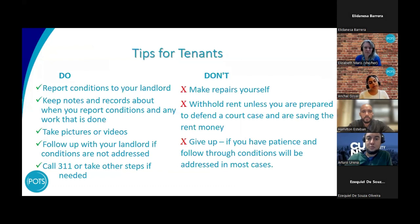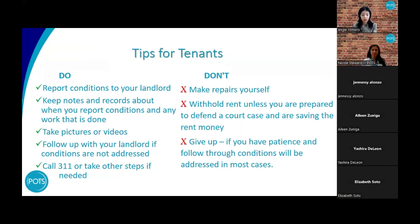And on this slide, we have some general tips for tenants. So do report your conditions to your landlord. Do keep notes and records about when you report conditions and any work that is done. Do take pictures or videos. Do follow up with your landlord if these conditions are not addressed, and do call 311 or take other steps if needed. Please don't make repairs yourself. Don't withhold rent unless you're prepared to defend a court case and are saving the rent money. And also don't give up.